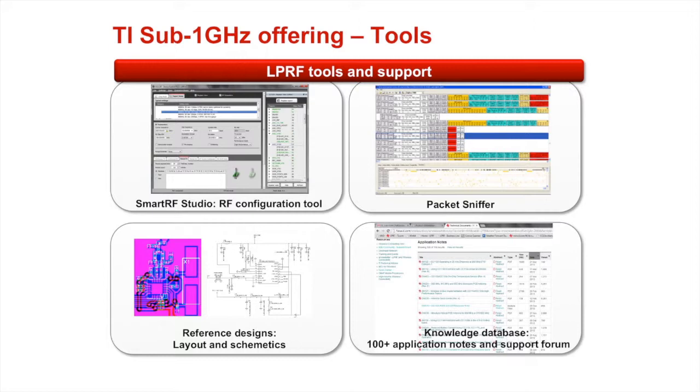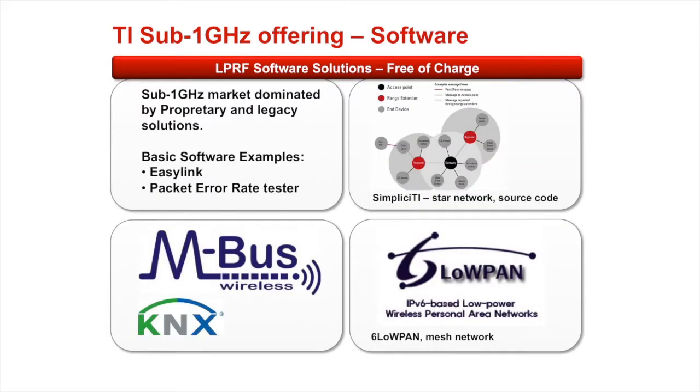They cover all aspects of creating an RF design and will help you in getting the best range and coexistence for your application. The sub-1 GHz market today is dominated by proprietary and legacy systems. Due to the differences in regional regulations, standardization on sub-1 GHz has been slow.